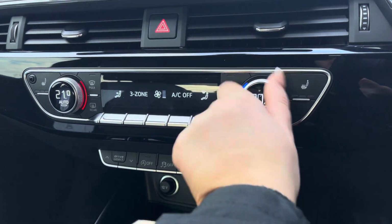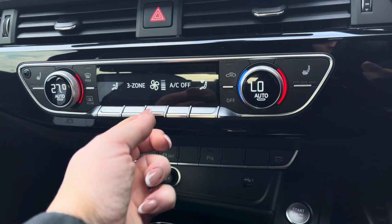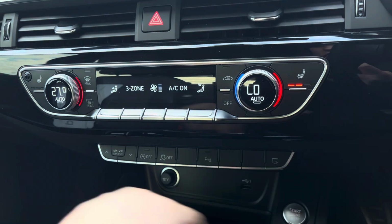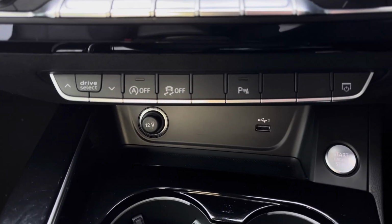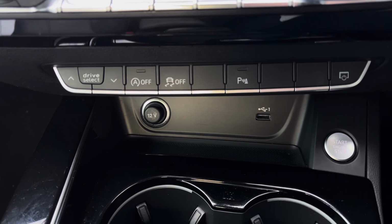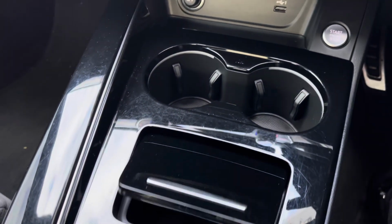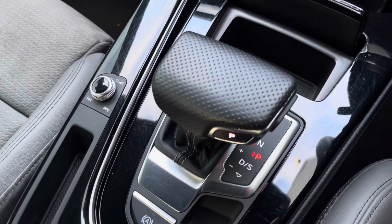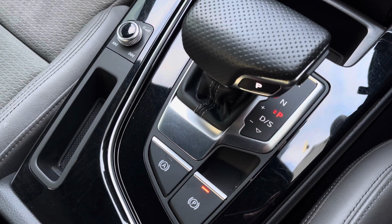Below, you have the 3-zone climate control so both driver and passenger can set the preferred temperature regardless of the weather outside, with the added luxury of heated seats for those chillier mornings. Stay powered up with the 12-volt and USB charging point, 2 cup holders for those morning coffees, a hidden compartment to keep those phone wires, finished off with the sleek automatic gearbox and electric parking brake.